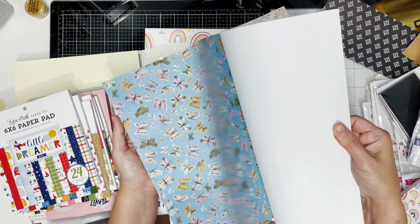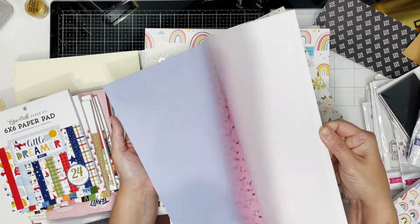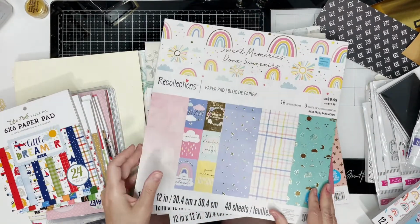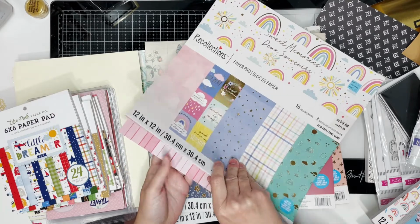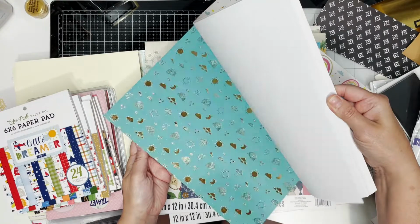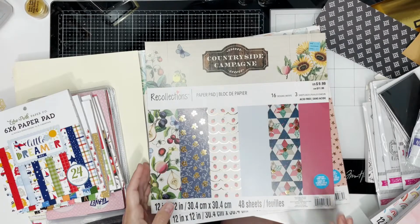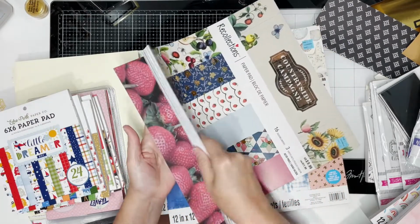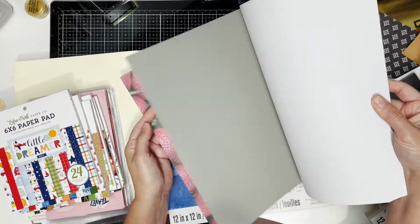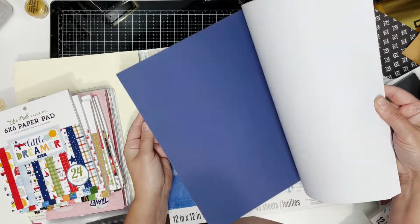But this one I thought was fun. It had lots of butterflies, lots of gold accents in it. Thought it was really pretty for spring. Obviously it's not spring now, but it will be again. And this is Sweet Memories. Nice, fun, sweet things for girls cards, especially rainbows. This is Countryside. So wow, those are some big strawberries. I'm not sure what I'll do with that, but could be fun. Challenge there. More gold accents on some of these.